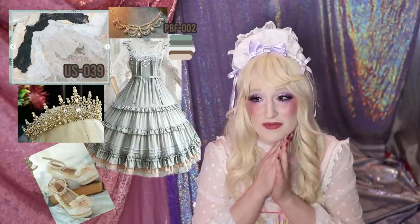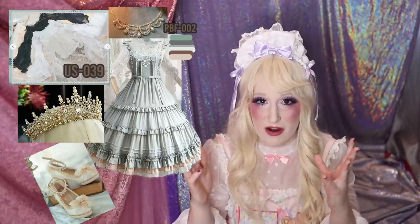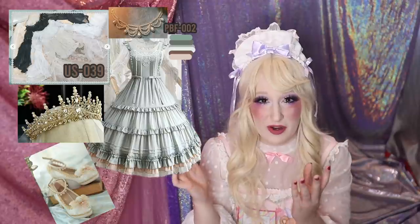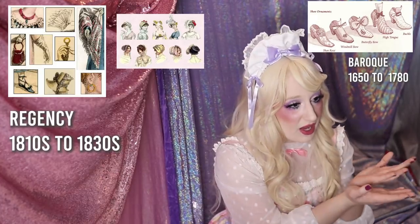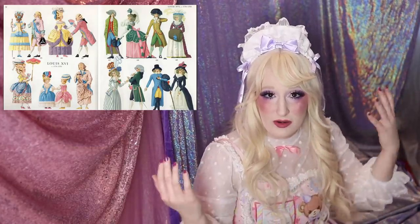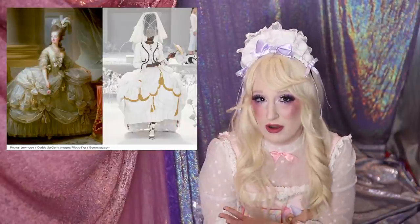I had a hard time figuring out shoes, and it led me down this rabbit hole of deciding what type of era of princessy or queen Lolita you want your coordinate to be inspired by. I think that could help you get more ideas of pieces by looking at the Regency era compared to the Baroque era compared to Edwardian or Rococo. What point in history do you want your queen princess aesthetic to come from? And that can help you find those similar silhouettes and pieces in modern clothing.